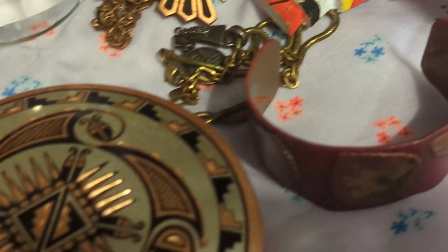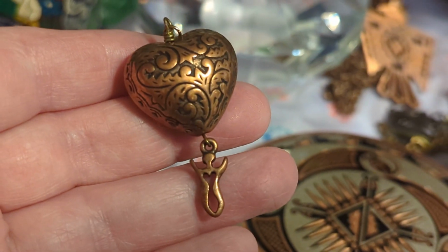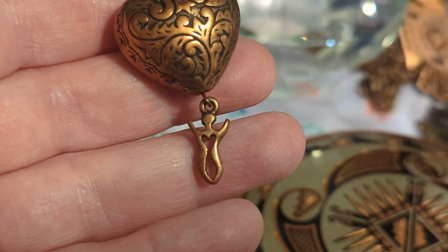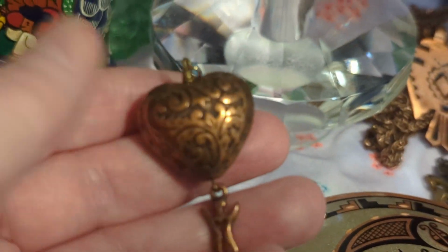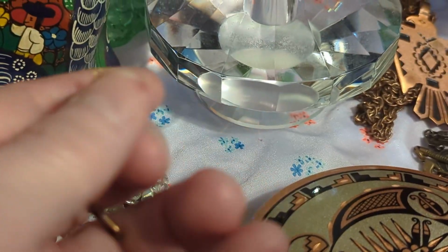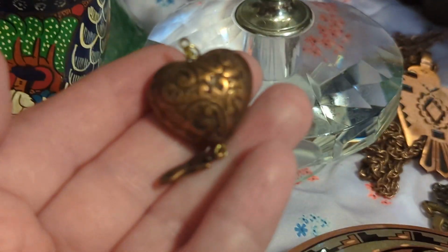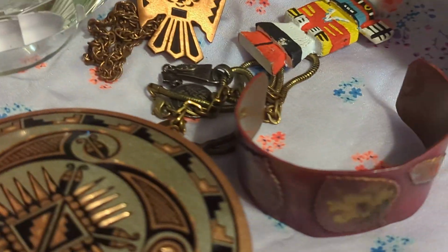Now there is a copper piece that I'm selling, believe it or not, and it is this really cool copper heart pendant. I love the dangle. It's so sweet. Try to zoom in a little bit. Isn't that sweet? But yeah, I don't collect hearts, so I thought I would definitely offer that one up.